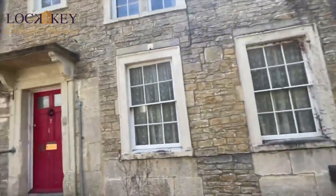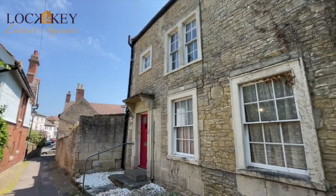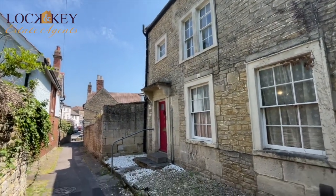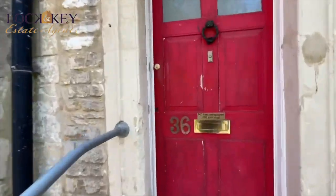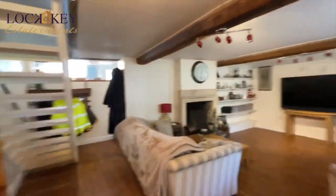And the reason, again, I just wanted to show you one more time this area. The reason for this gentleman moving, he's been here a number of years. He's actually got another property. There is no chain with this property, so typically a lifestyle move. Love that canopy as it opens up to the red door. Let's pop in, let's have a good look around this property in Church Walk.